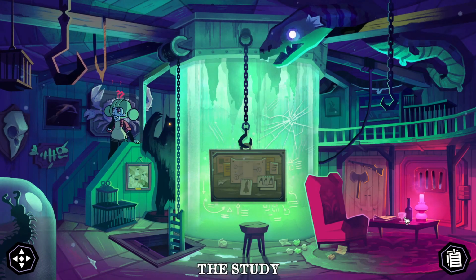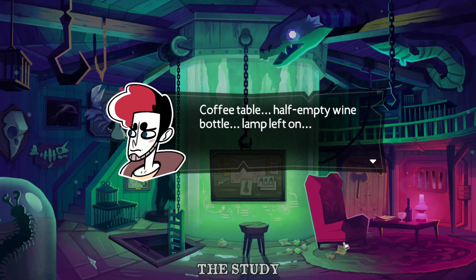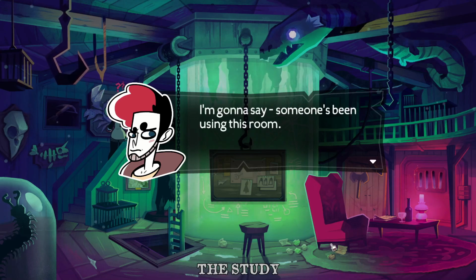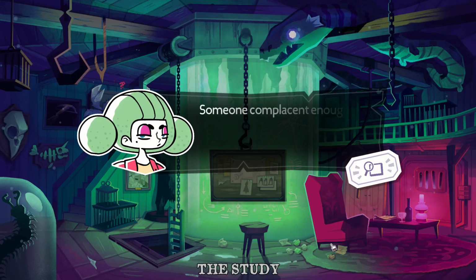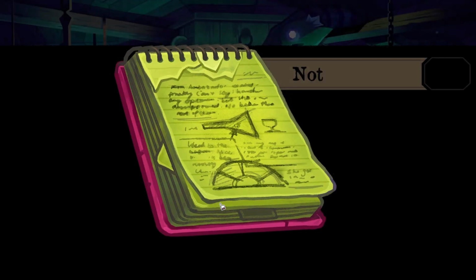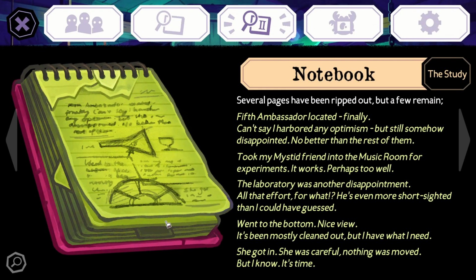Creepy. Coffee table, half-empty wine bottle, lamp left on. I'm gonna say someone's been using this room. Someone complacent enough to leave their notebook lying around. Well, I mean, no one seems to know this room exists, so... Well, actually, I don't know if they know.